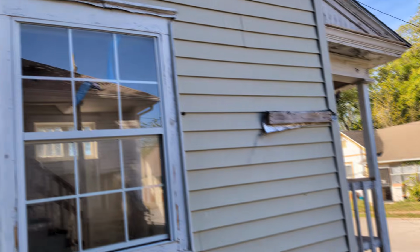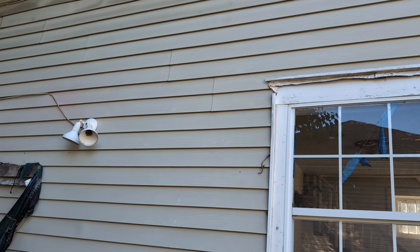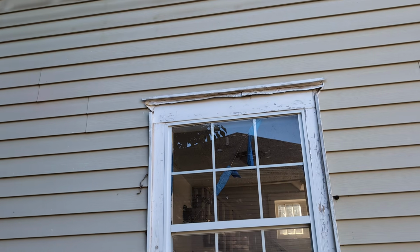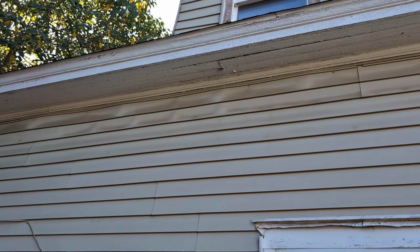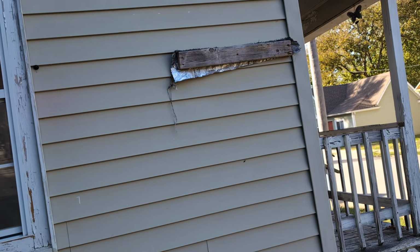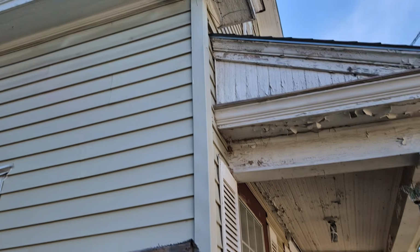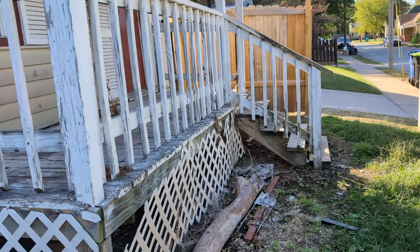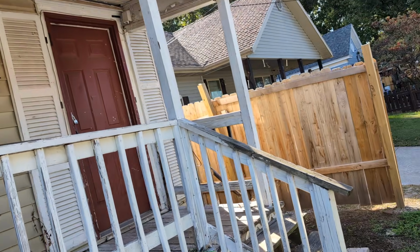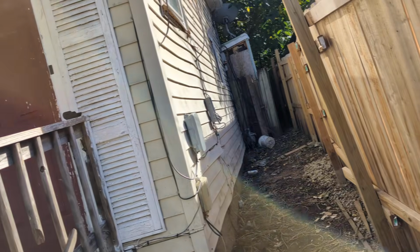Not a bad little yard. It's a very small yard. Basically, no backyard. Like I said, there's some warping up there at the top of the siding. I don't know if you can see that or not. That could be an indication of an issue. That little pipe there's odd. All this stuff is just clean it up, replace.